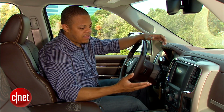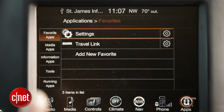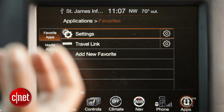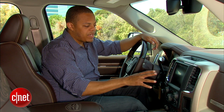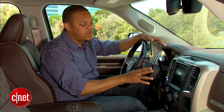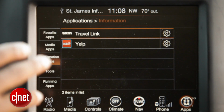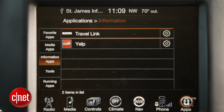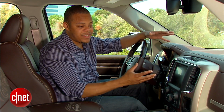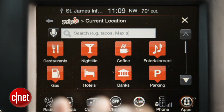One of the other interesting things about this generation of Uconnect is that it comes with the ability to download Uconnect apps. These are apps installed in the dashboard that get downloaded over the 3G connection that's built into this. Right now, the only apps that I've seen available for download are your TravelLink app, which gives you access to some information that comes over your SiriusXM satellite connection, and Yelp, which gives you user-based reviews of destinations in the area.